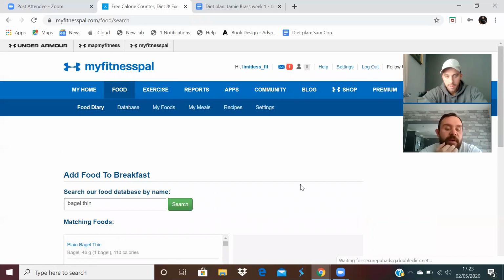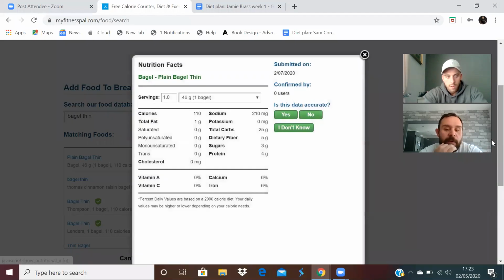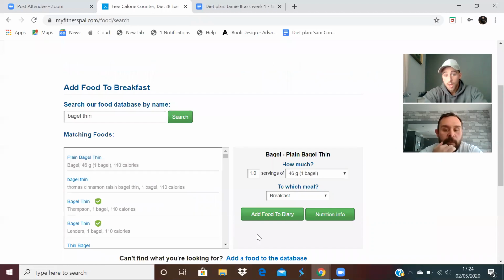Yeah, a bagel thin's a bagel thin, pretty much. 46 gram nutrition info, like 25 grams of carbs in a bagel thin. There you go. So just double check the nutrition info to make sure you're inputting the right amount.